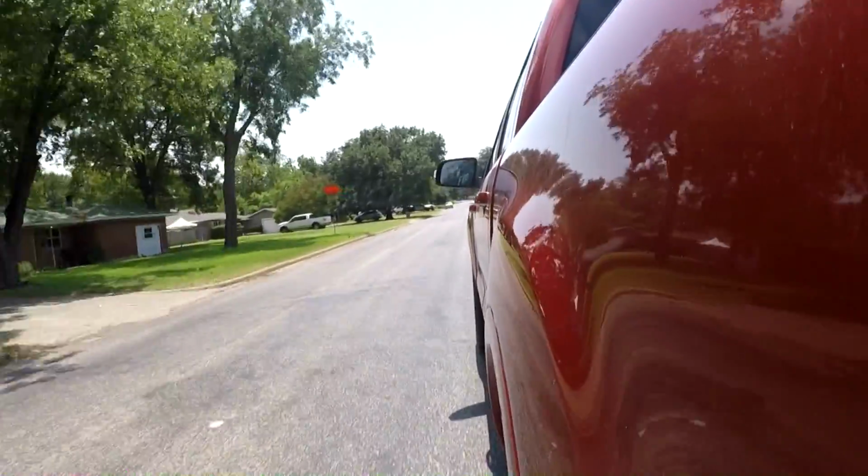I mean, for a truck, but that is. But the steering wheel feels a bit cheap. I'd say it does feel a bit cheap. Now the brakes are very nice in this vehicle.